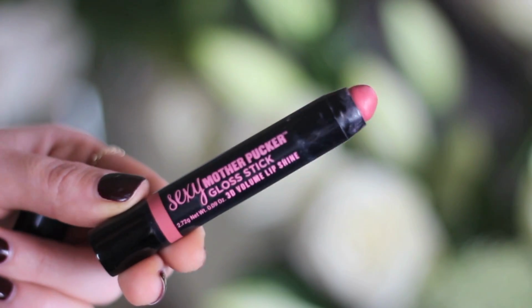It's basically halfway between, I think, a lip balm, a lip gloss, and kind of a lipstick if you get the one with the colour in.